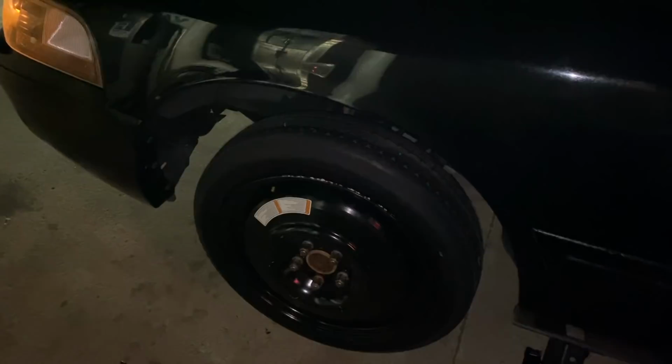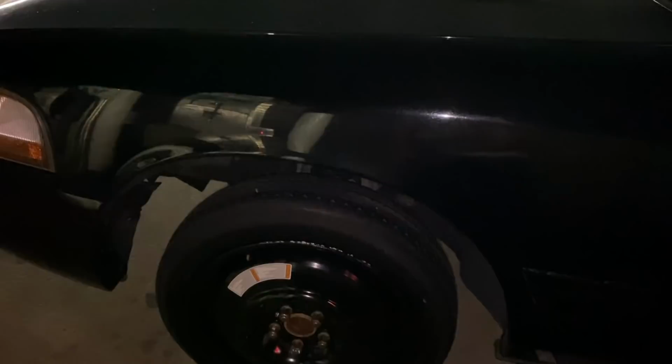Now we're here at this air for charity that wants $1.50 for air. So we're gonna try to reseal the bead by putting some air in it from a good compressor. And if that doesn't work, we're stuck. Like, legit, we are stuck for the night.